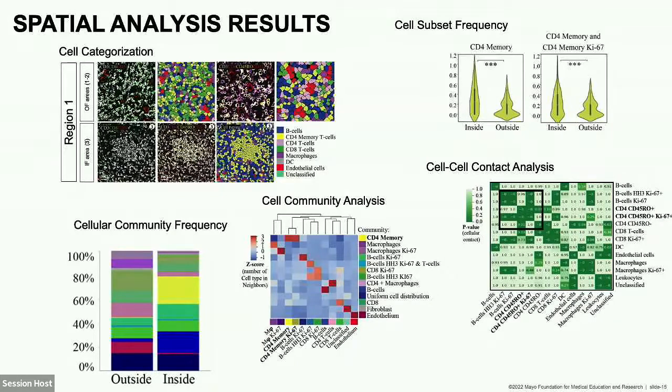So we talk about the contact, what's the contactome? What cells are interacting with what within these tissues. And then finally, what we're finding is that there are actually these cell communities. There are clusters of cells, maybe 10 to 15 cells, that tend to cluster together. And this can be repeated in different disease states.